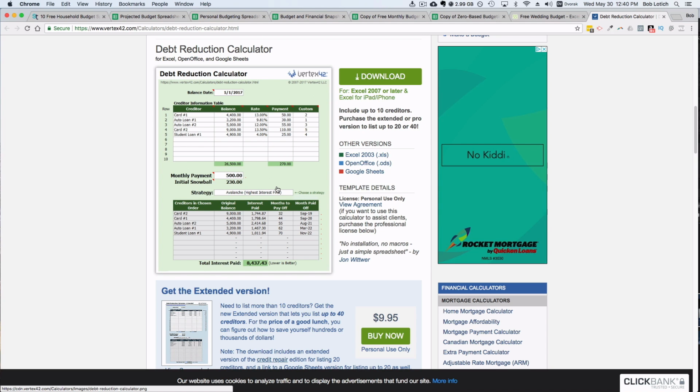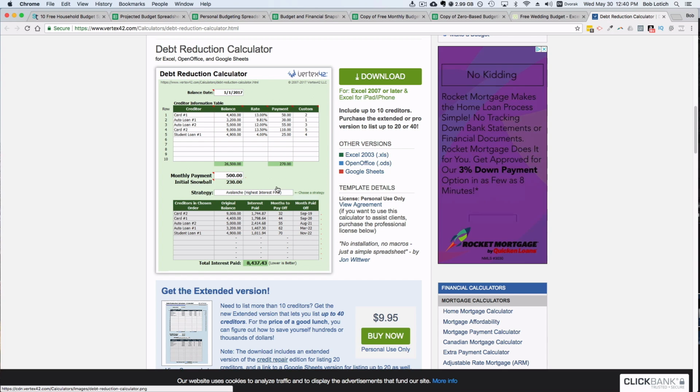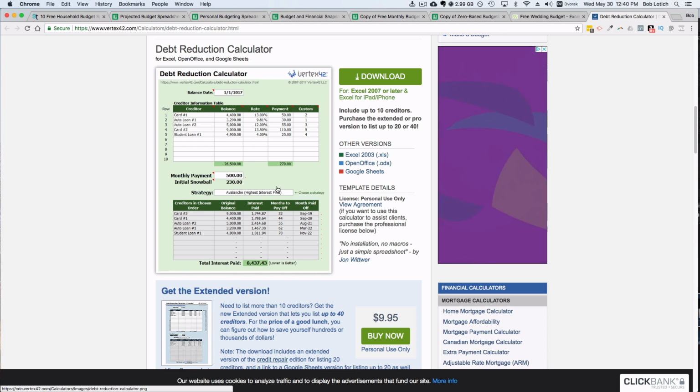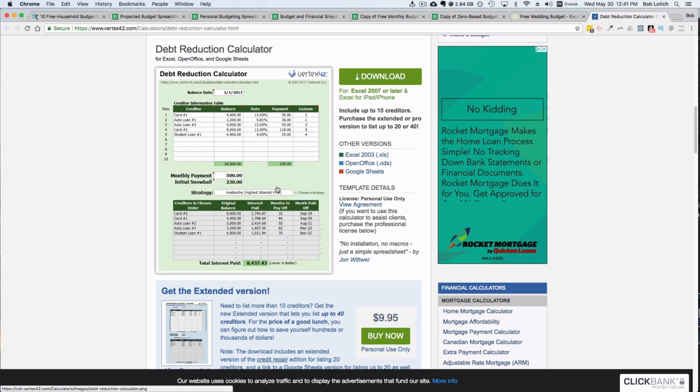And the debt snowball method is where you are paying the smallest remaining balance off first, whereas the avalanche is paying off the highest interest rate debts first. So anyway, there's a whole big debate on that. You can read about that on our site if you're interested in finding out more about debt snowball versus the avalanche.